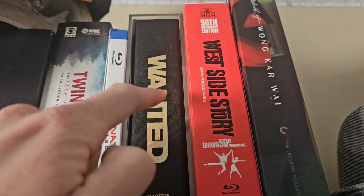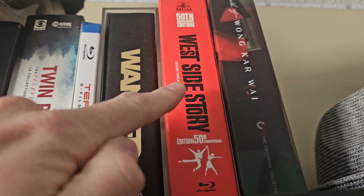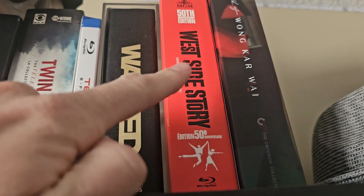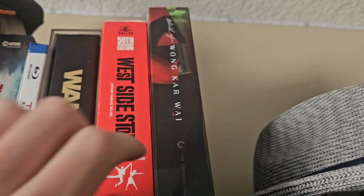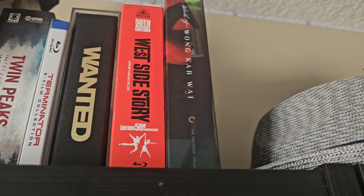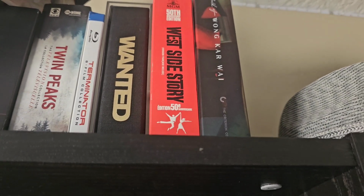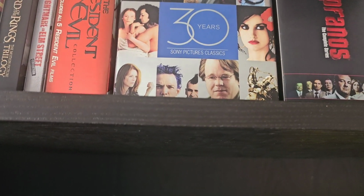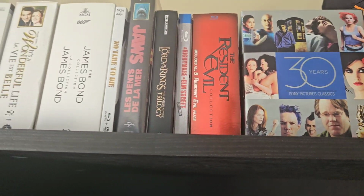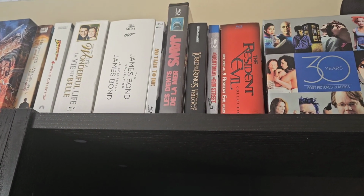Then we got that really cool Wanted box set. The West Side Story 50th Anniversary Edition box set. I'm not really into musicals, but this was a really nice release. And then we got the World of Wonka Way Criterion box set. Really great box set. And yeah, so those are the box sets I have. We have a few more box sets to go through, but we'll get to those later in the video. So let's continue on with the first row.